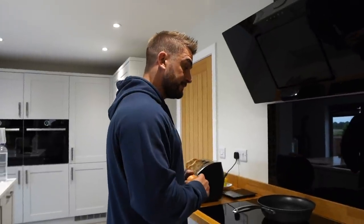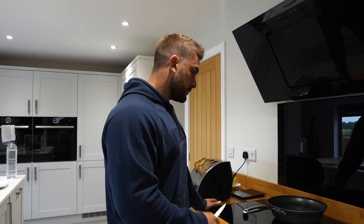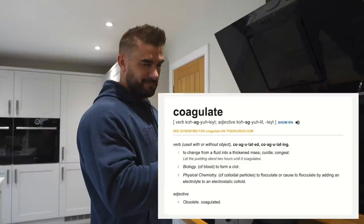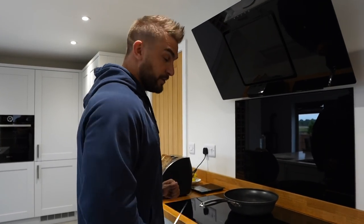And then I'll let you watch me eat it. It's personal preference whether it's scrambled or fried. Obviously fried, you're adding a bit of oil to it, but I just love poached eggs. So you can put vinegar in, which makes it coagulate and keep it all together, but I just prefer to do it on its own.